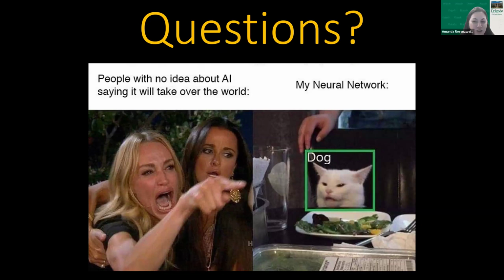We have one more question, if that's okay. What AI course should students of biotechnology and chemical technology take, which would give them better insight or skills?